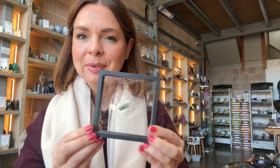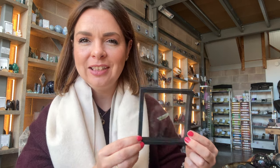So here are our pieces. We decided to put them in these specimen boxes. I've seen these before, but I've never had them in the shop because I hadn't been keen on them before. I don't know why, but we got some in.